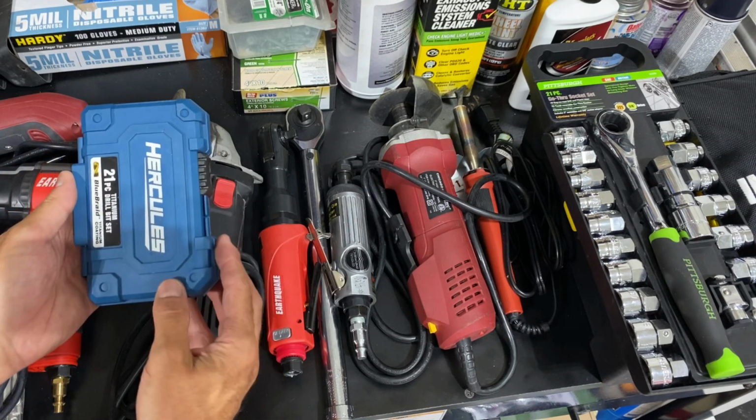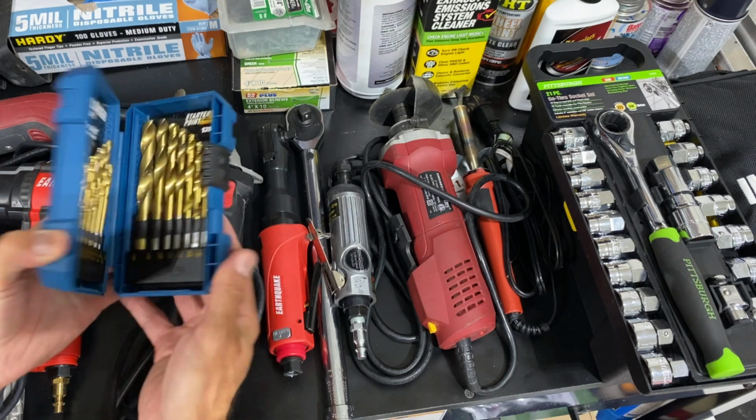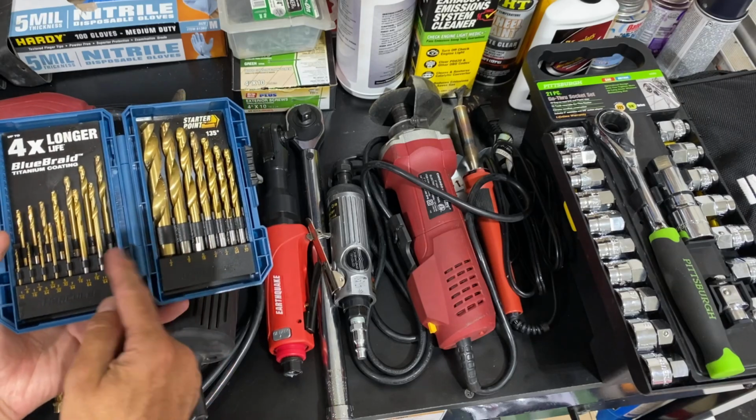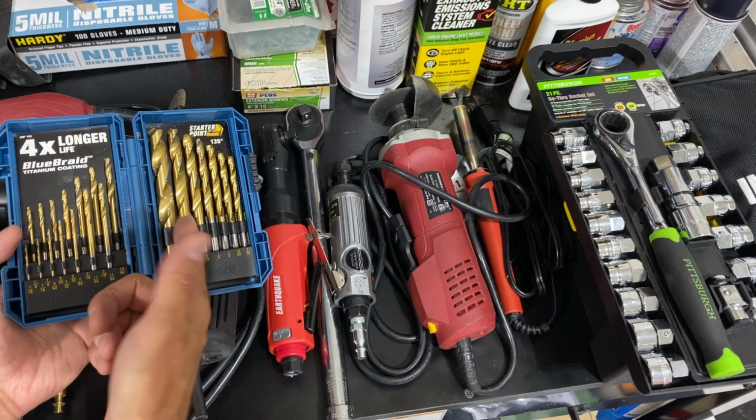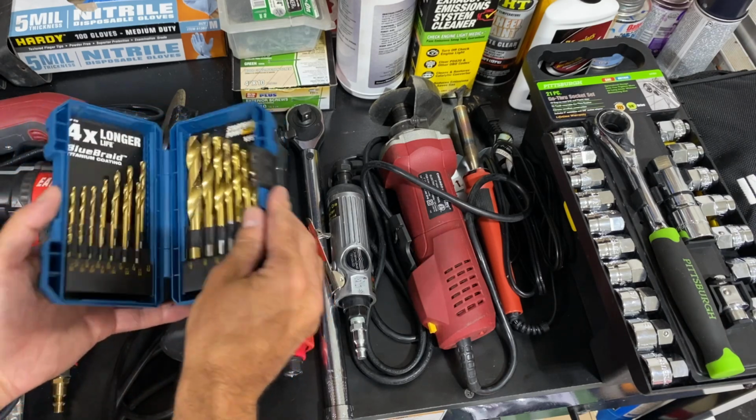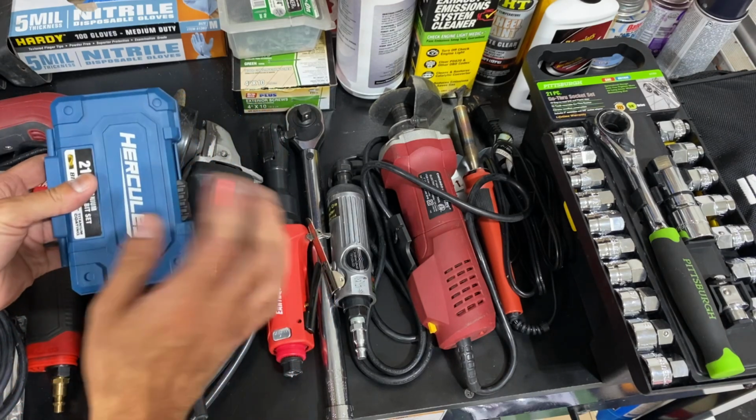Then back here we have these Hercules drill bits, which I forgot to mention at the beginning, but these are the titanium drill bits for drilling through steel. I've had these. They work great. Sometimes when you're dealing with these type of drill bits, they can get stripped real easy and break and all. These have been working great for me, so I can't complain with that.